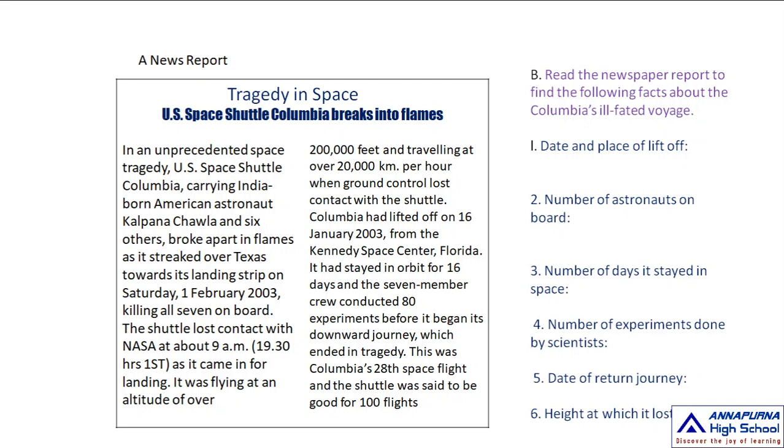US Space Shuttle Columbia. The space shuttle name is Columbia, and it was carrying 6 astronauts and Kalpana Chawla, Indian-born American astronaut Kalpana Chawla and 6 others. What happened to the space shuttle? It broke apart in flames as it streaked over Texas towards its landing strip on Saturday, 1st February 2003, killing all 7 on board. Whoever is there in that space shuttle at that time, they all died, including Kalpana Chawla. The space shuttle lost its contact with NASA at about 9 a.m. What happened, it was flying at an altitude of over 200,000 feet. It was only 200,000 feet away from the ground, and it was traveling at the speed of 20,000 kilometers per hour when it lost control.